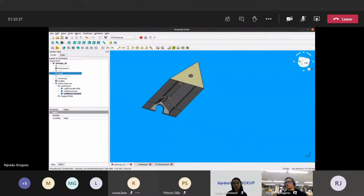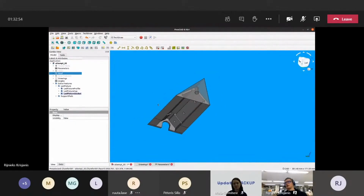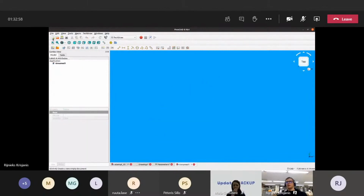And I used this data sheet in order to decide what would be the groove size over here. And what I'm going to do now is show you how to make just the profile over here, so that you could get a basic idea how to work with it in FreeCAD. So I'm going to start with a new project. Here we go.